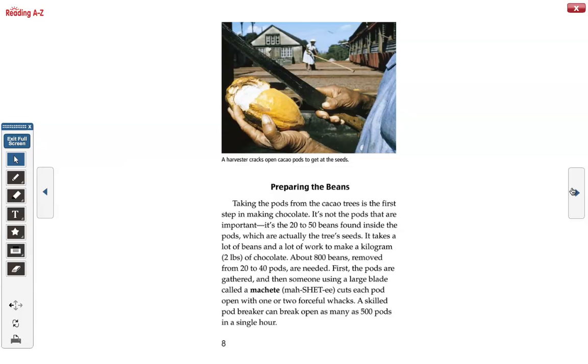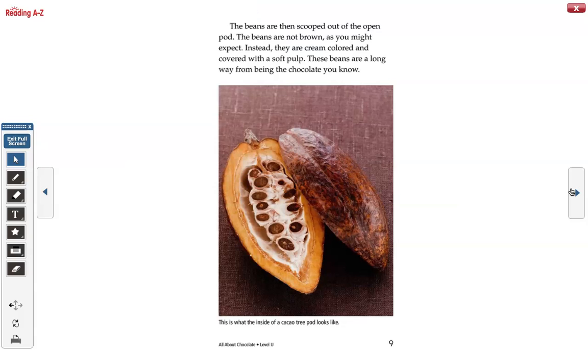First, the pods are gathered, and then someone using a large blade called a machete cuts each pod open with one or two forceful whacks. A skilled pod breaker can break open as many as 500 pods in a single hour. The beans are then scooped out of the open pod. The beans are not brown, as you might expect. Instead, they are cream-colored and covered with a soft pulp. These beans are a long way from being the chocolate you know. This is what the inside of a cocoa tree pod looks like.